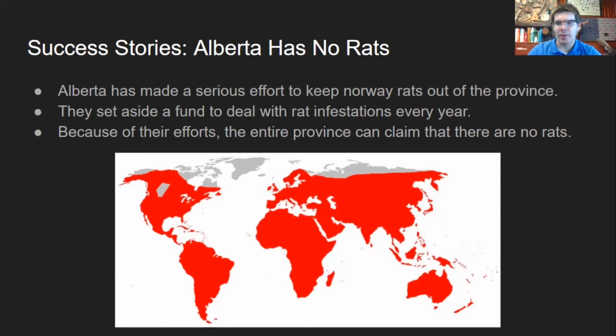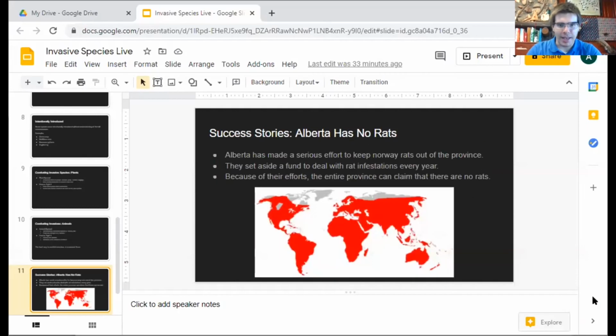But nowadays they've sort of improved a lot more. They use very mild pesticides that shouldn't hurt things other than rats. They continuously fight to keep rats from making their way into the province. And so to have a pet rat would be illegal. And if you do have a rat infestation, there's actually a government program in place to fight them. And actually, I read that they use pretty much all of the money that they designate for it every single year, because rat infestations are becoming a larger and larger issue.